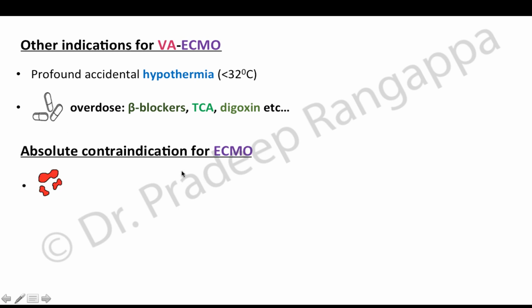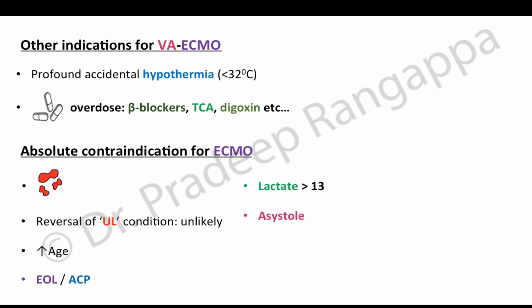So there are some absolute contraindications for ECMO. If there are bleeding manifestations or any active bleeding, that is a contraindication. Or if you believe that there is an underlying condition which is non-reversible, like if the patient has a cancer or any progressive condition in the background which will not allow them to improve, then you should reconsider putting them on ECMO. Or increased age. Any elderly patient you would possibly avoid ECMO, or a patient where there is an advanced directive, advanced care plan or end-of-life situation, you wouldn't subject them to ECMO.